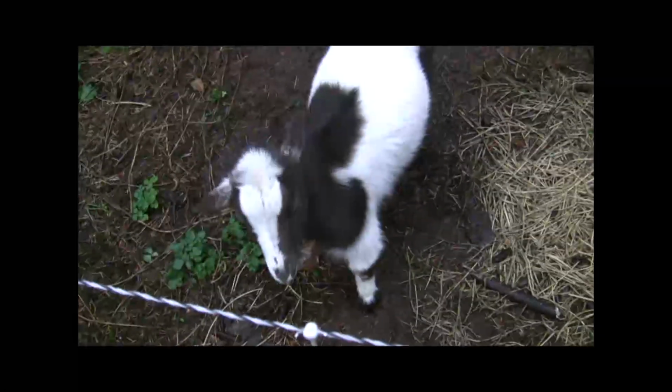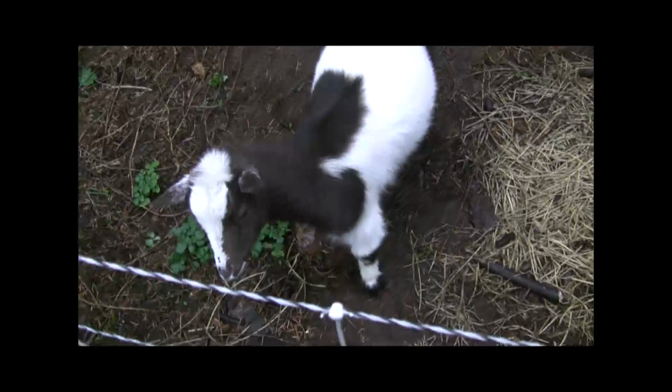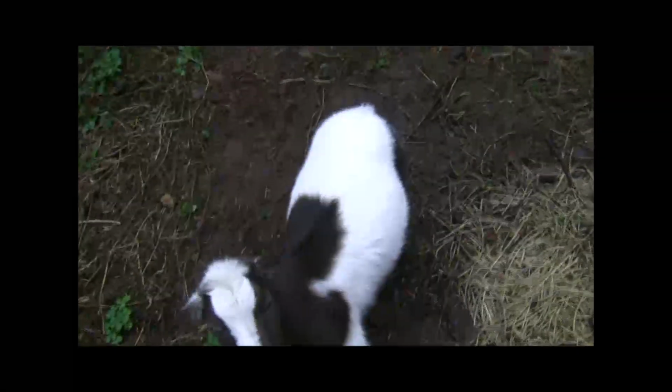And here's Lolo. We found a stud goat for her, so she should be getting pregnant in the next 2 weeks or so. And then in 5 more months-ish, we'll have more baby goats. We like them. They're cute.